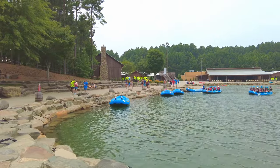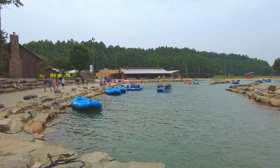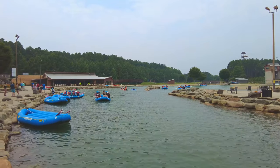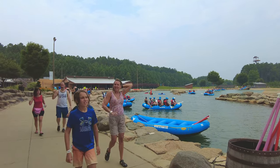When I came here this morning, all of this was empty. I mean, there was a little bit of water down there, but just like puddles. And then they turned on the pumps and away it goes.